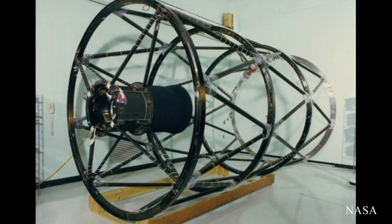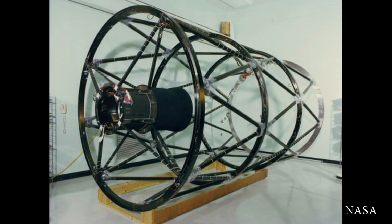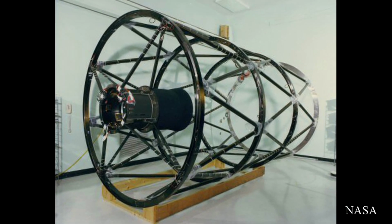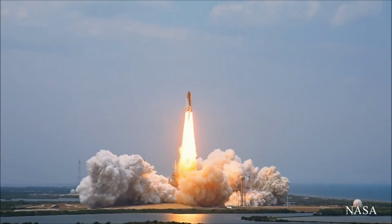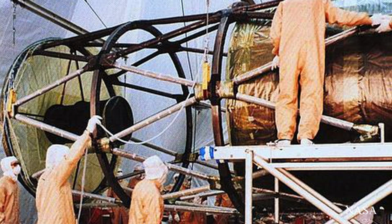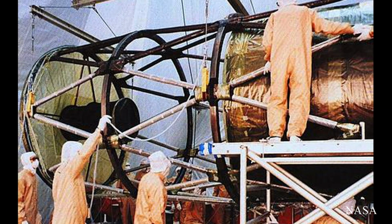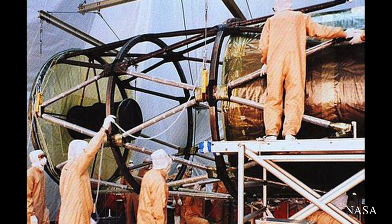The metering truss is quite large. It's nearly 5 meters long and 2.7 meters in diameter. And being part of a spacecraft, it needed to be as lightweight as possible, but still strong enough to stand up to the forces of a rocket launch. The Hubble's engineers used Wallis's geodetic airframe ideas to design the metering truss, which they built out of carbon fibre.